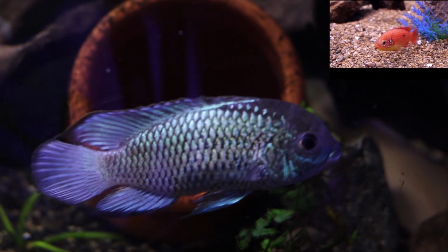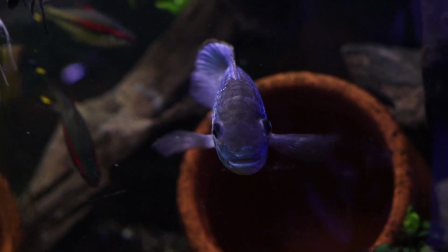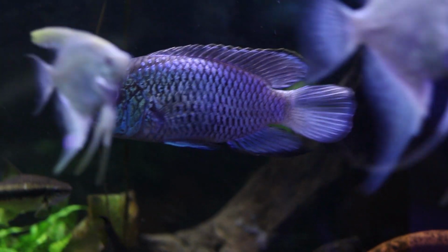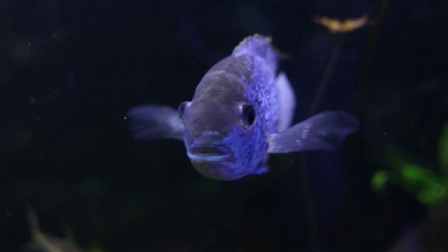Now I just showed you guys the beautiful red jewel cichlid, and this is the beautiful Electro Blue Acara with that perfect blue color. Now the Electro Blue Acara is a genetically morphed cichlid, so naturally in the wild they don't show this much color. In aquariums, people selectively bred them to bring out this much blue, so they do lose a little bit of points when you compare them to the red jewel cichlid.